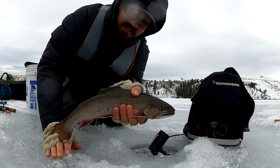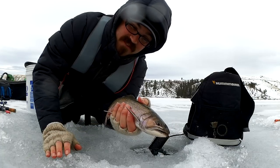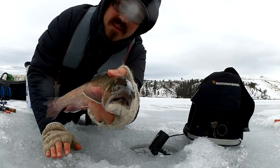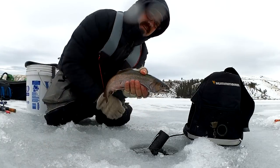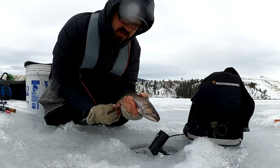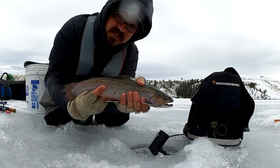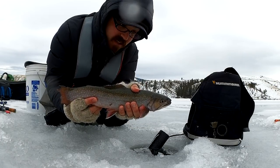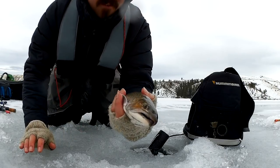There you go. That was a nice one right there. It's getting kind of dark, so this might be my last fish for the day. But it's definitely worth coming up here to this lake. This is McGinnis Lake. It's on the Colville Indian Reservation, so you'll need a tribal license to fish here. But there's very few places in the state you're going to find consistently big brook trout like this. They're gorgeous.